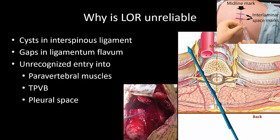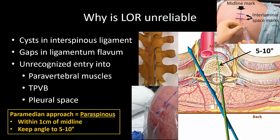One way to prevent this may be to avoid excessive lateral to medial angulation and instead adopt more of a paraspinous approach, keeping the angle to the midline to 5 to 10 degrees at the most. This may in fact be what is happening when the so-called midline approach is used for mid-thoracic epidurals and is to be recommended.